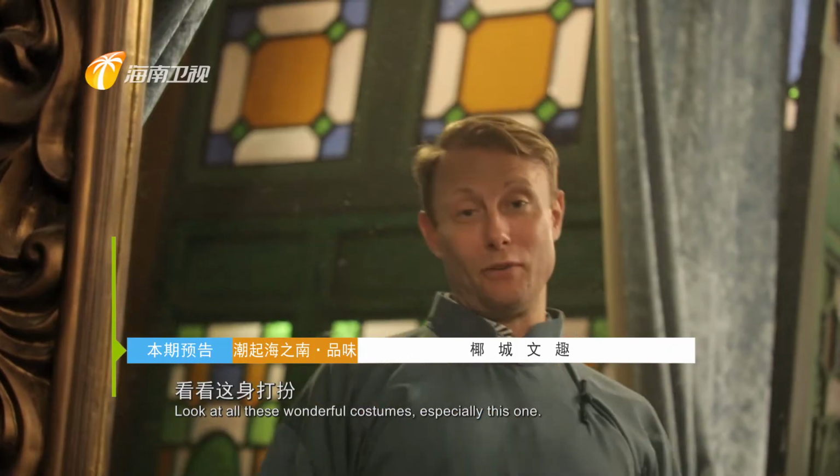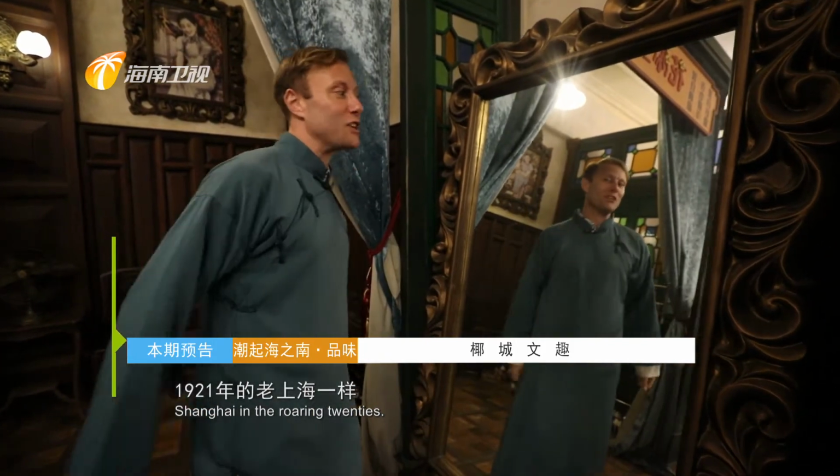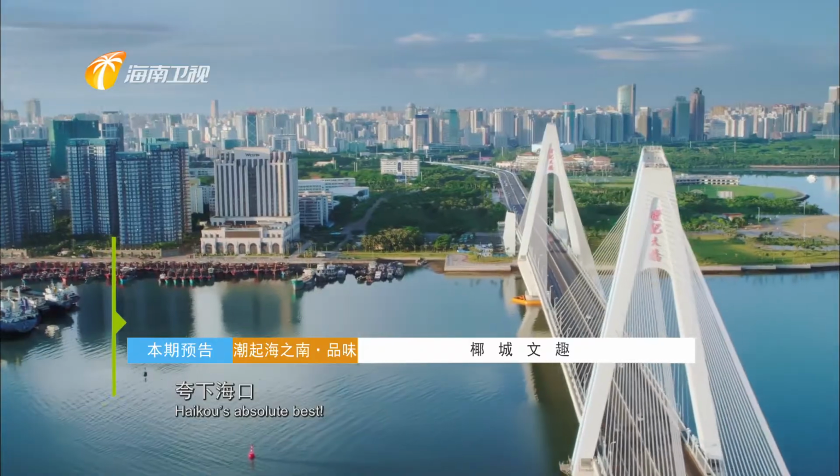Look at all these wonderful costumes, especially this one. They rather resemble something out of Shanghai in the roaring 20s. In this week's show, I shall be showing off Haikou's absolute best.